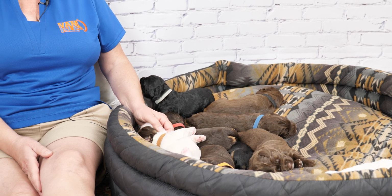So we're going to give you a little update on the litter as a whole, and then we are going to go through each puppy and let you know how much weight they've gained and what's new with them. So the litter overall is doing fabulously. The weight gain is incredible. Breezy, their mom, has 10 puppies to feed, and she's doing it seamlessly.